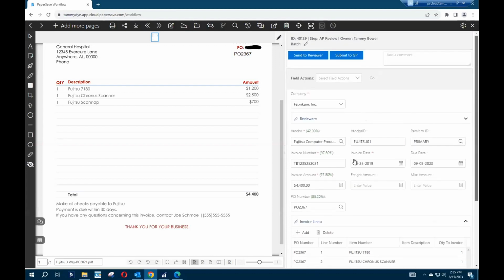So nobody needs to approve it in my world. So at this point, all I have to do is hit submit, and it will automatically create that GP transaction in this case, or it will create that purchase invoice transaction inside of BC.